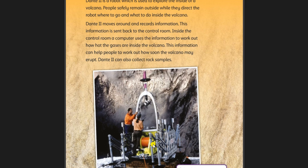And probably somehow like the internet, it's sending the information it has back to the control room. Control room will be the place where the scientists are sitting and just waiting for information from this robot to come back, then to figure out what to do with this information. And then inside the control room, a computer uses the information to work out how hot the gases are inside the volcano. So it's recording. If it's cold, then the volcano is sleeping.